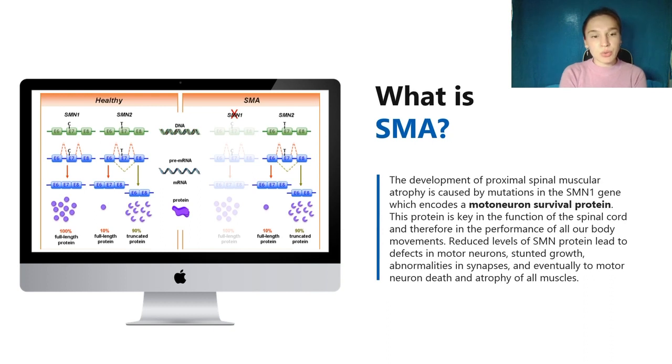In addition to SMN1, the SMN2 gene has been found in human chromosomes, which is a copy of it and is similarly responsible for the synthesis of survival protein, but in much smaller amounts that are insufficient for normal spinal cord function.